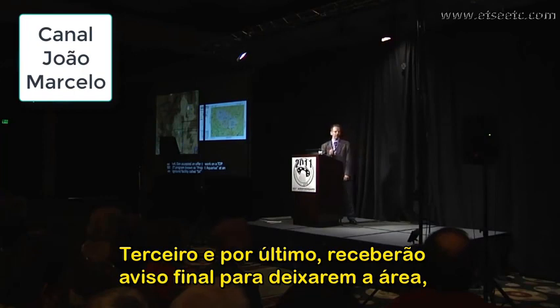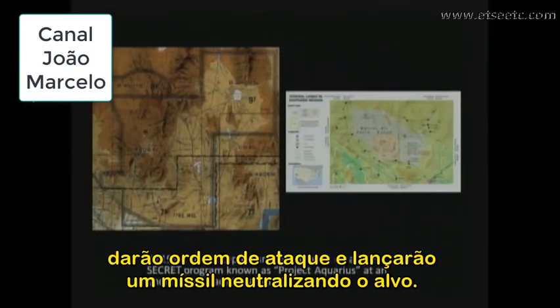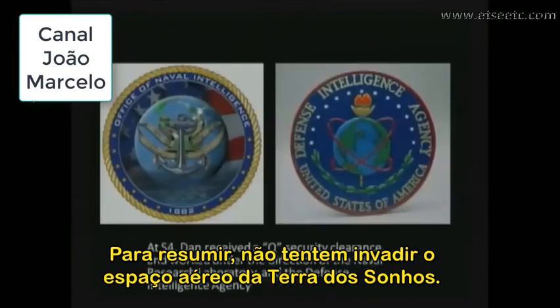And the third and final thing is you'll receive a final warning to exit the area, and if nothing happens, they will lock on with a Sidewinder missile and they will neutralize the target. So the bottom line is don't try to break into Dreamland airspace.